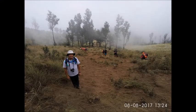This is a picture of me taken by my guide. I was climbing up a hill which he called Bukit Penyesalan. Now in Indonesian, Penyesalan means regret. So this is a hill of regret. Why is it called a hill of regret?